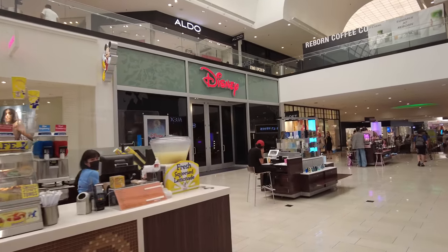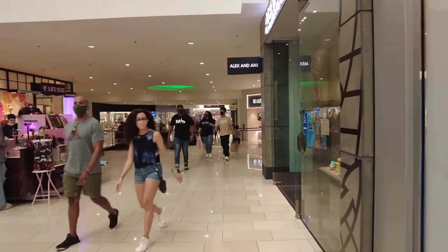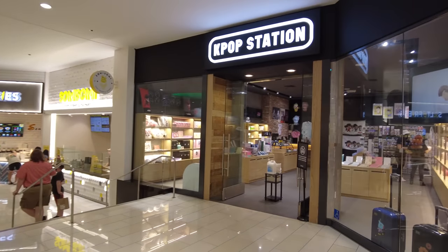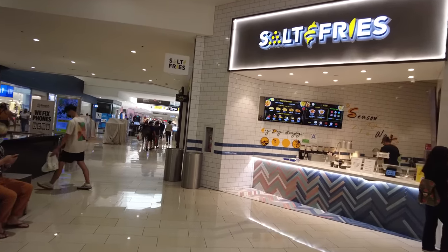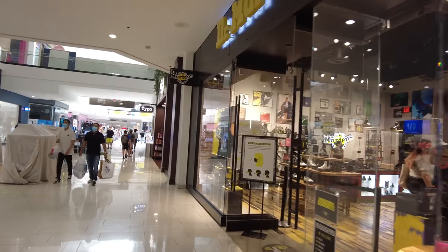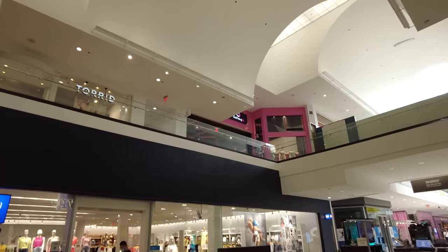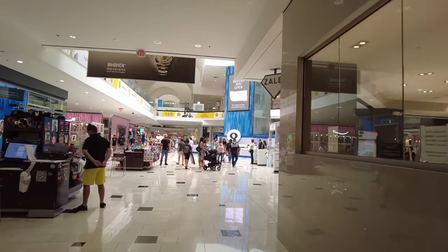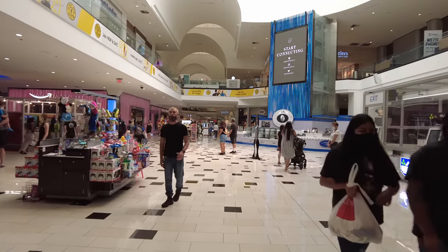Here's the Disney store. K-pop station, look at that. There's even some South Korea reference over here. There was a Tokyo store before there. Salt and fries. So there's even eating places scattered throughout the mall as you're walking around. Don't forget there's still an entire upper level there. That's incredible.